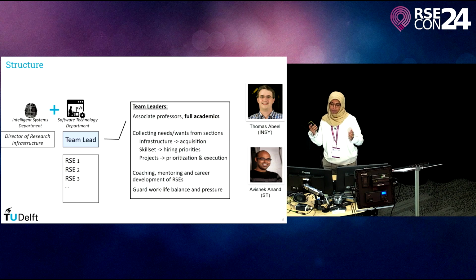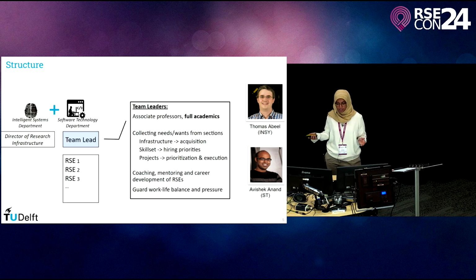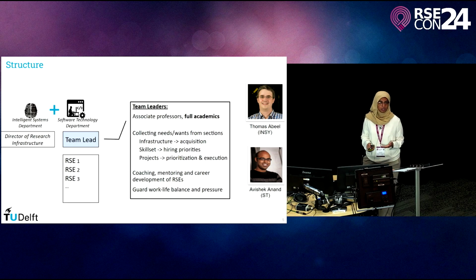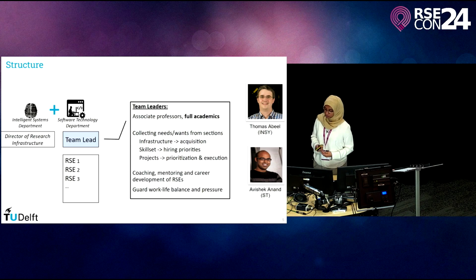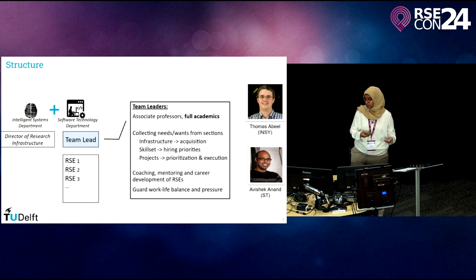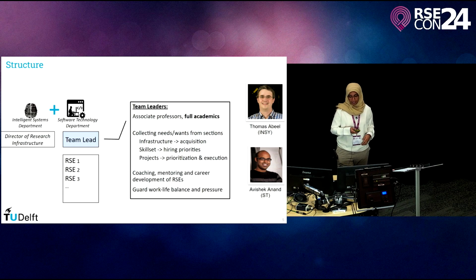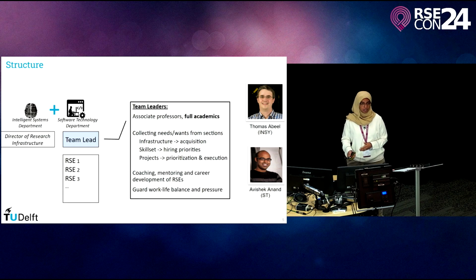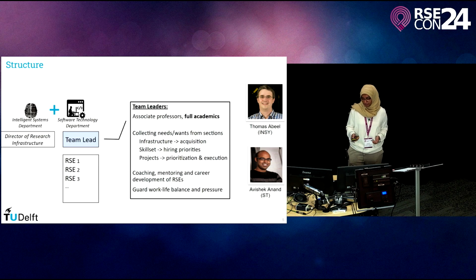The leaders are responsible for collecting and understanding needs across both departments and all sections. In terms of infrastructure, this translates to the acquisition and investigation of infrastructure that is relevant to everyone. In terms of skill set, this translates into hiring priorities for the new RSEs. In projects, it translates into prioritization and execution of projects. They're also responsible for us as RSEs in terms of coaching, mentoring, and career development, but also guarding work-life balance and ensuring that we are overall happy in this environment.